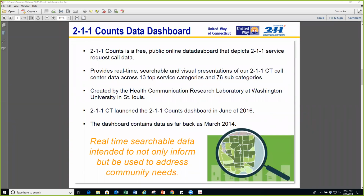So a little bit earlier, I talked about our taxonomy system and about the various ways that we categorize need and resources within our database. So we have more than 1,000 taxonomy terms that we use internally. So our contact specialists and our information services department are well-versed in how to code and categorize all of our resources. For the sake of our 211 Counts data dashboard, we've rolled those categories up into 13 top service categories and then into 76 subcategories within each category.